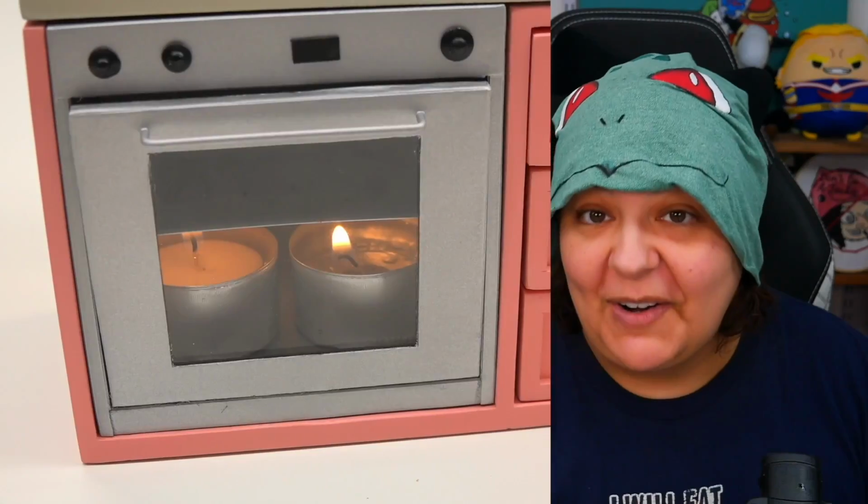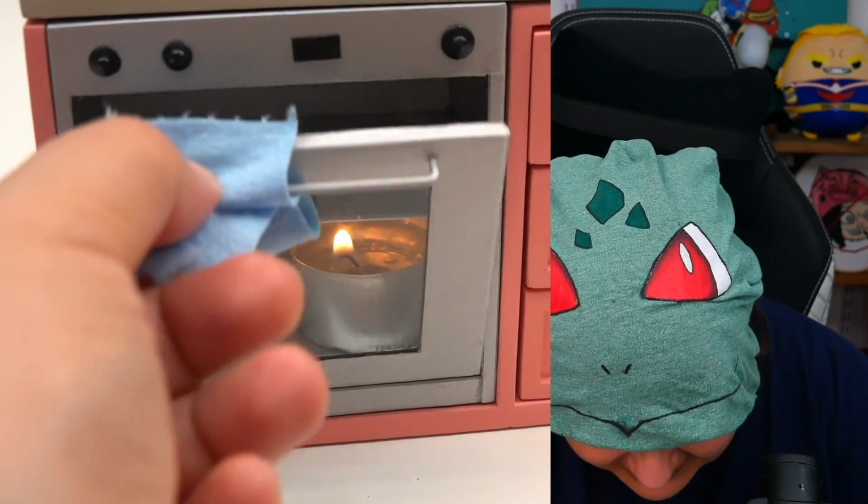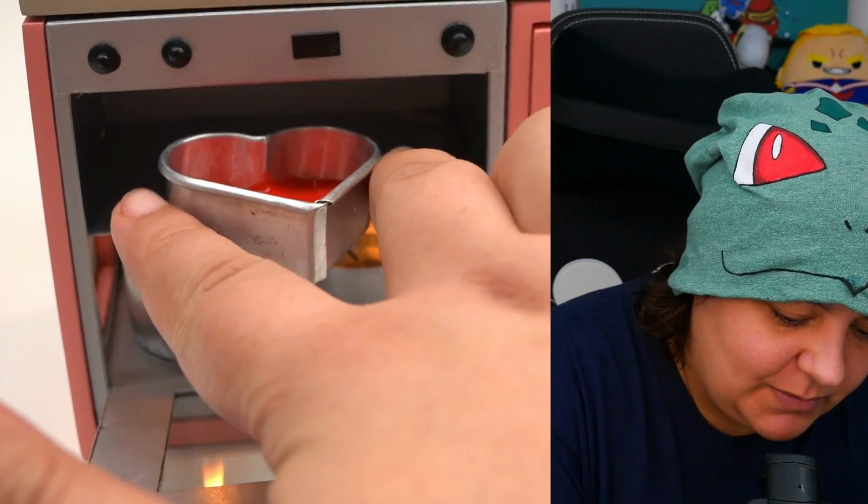Oh my god. All right, so let's go ahead and open the little oven, like so. Ooh, that is nice and toasty in there. And we're gonna, ooh, that is hot.